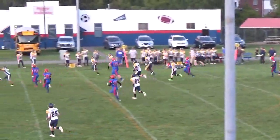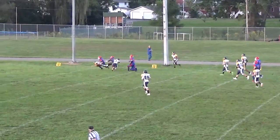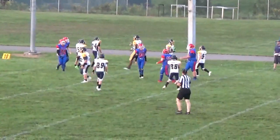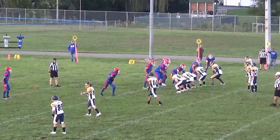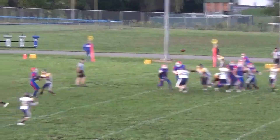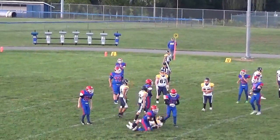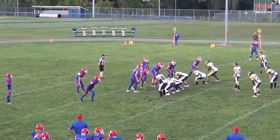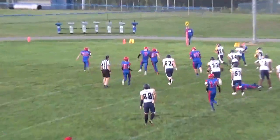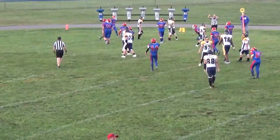Hudson pass to number 24, Phillips. Big gain down in the Patriot territory. Looks like first and 10 at about the 15-yard line on the pass play. Pass. There you go. Hudson pass to Echo. Hand off to number 22, Williams. Going down to the right side. Long defensive end. Tackled down at the five.